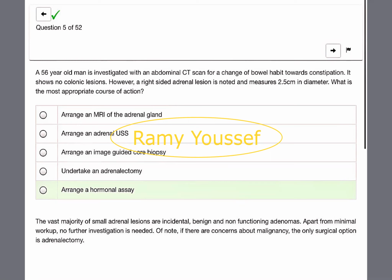So no further investigation? No, it is not like that, but he is just concerned about malignancy and surgical options. He only starts to doubt malignancy when you find a mass of more than 4 centimeters. Unless it is less than 4, it is a benign lesion, but you have to make sure with one type of test, which is the hormonal assay. He wants you to do cortisol and catecholamines. That's all.